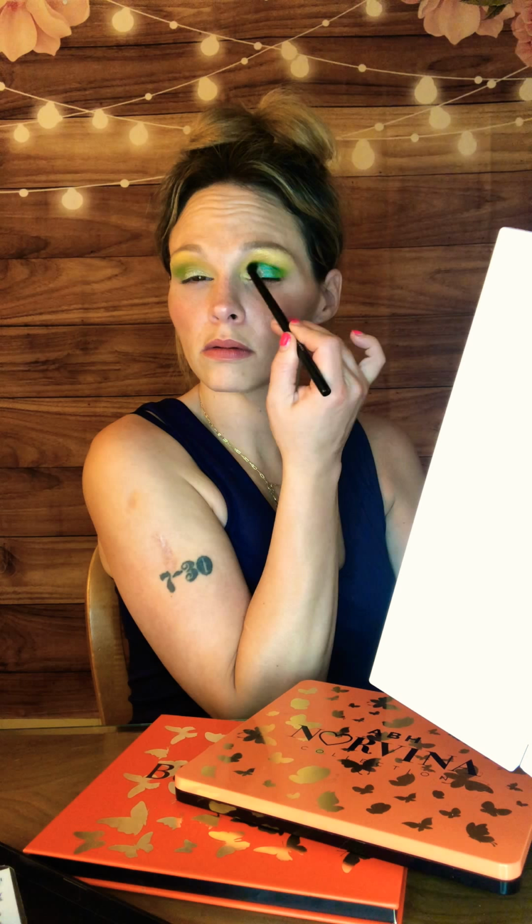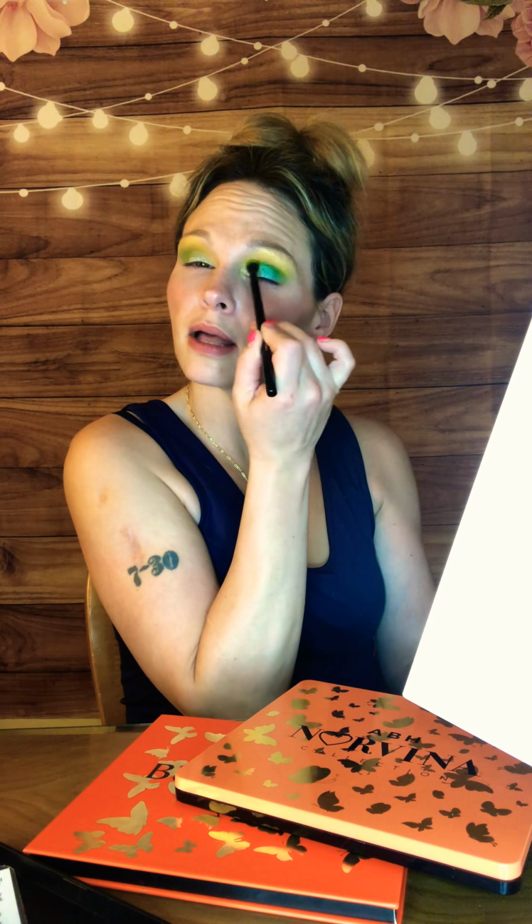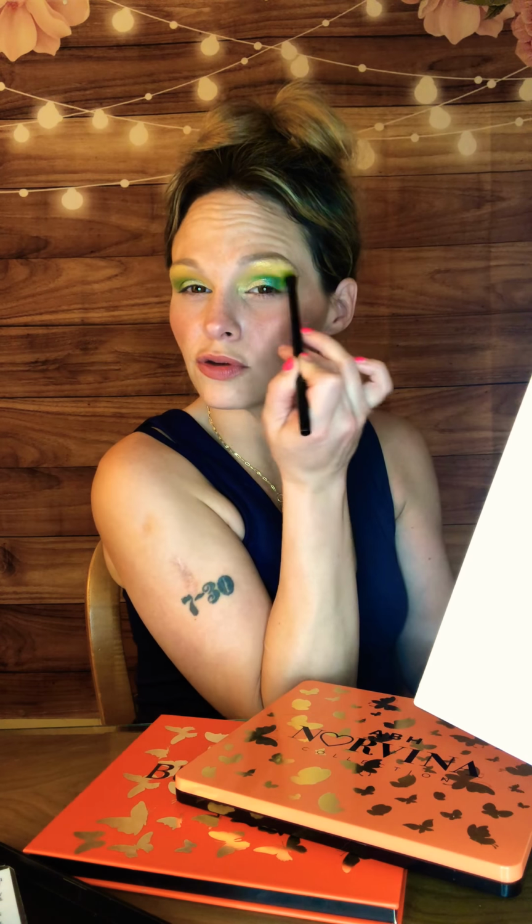I'm going to do the same thing that I just did on this side on the other side, and I'm going to use the ABH palette. I'm going to go in with that darker color again, drag it over the crease line, and then diffuse it.